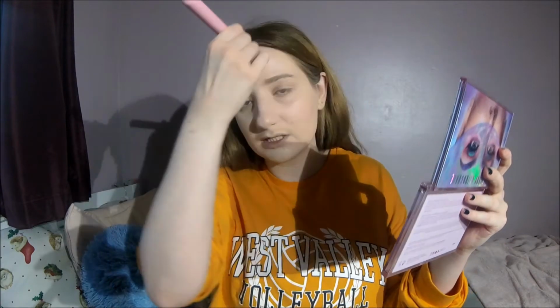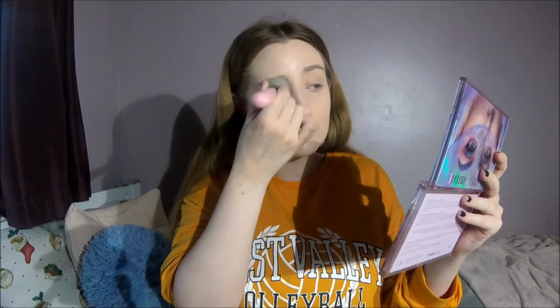Because if it says it's full coverage, then I don't really feel like it is, and then you have to build it to get to that point. But then it goes all streaky and stuff. I don't know if it's just the brush I'm using or what, but like I said, I did this yesterday. It didn't seem to do it then.